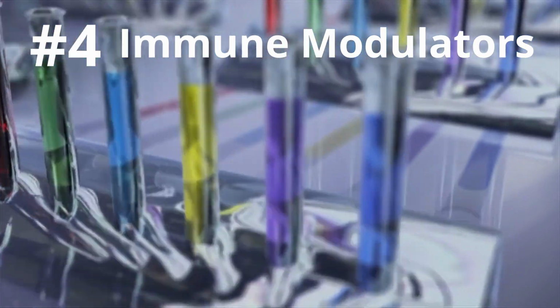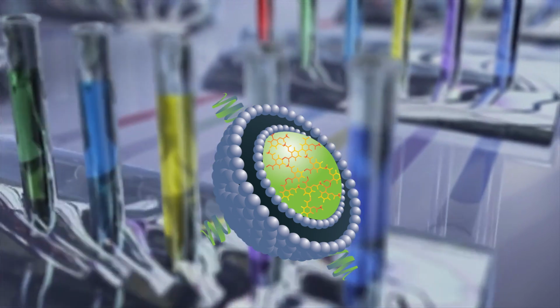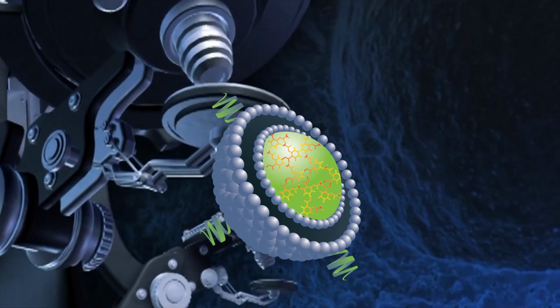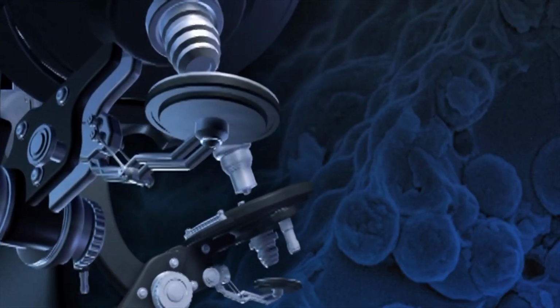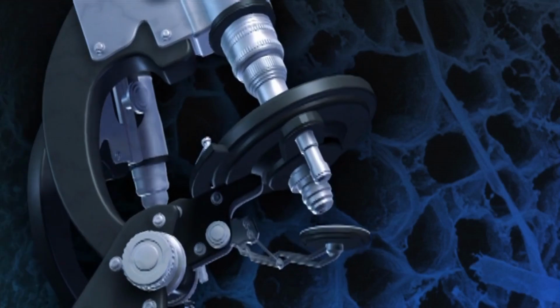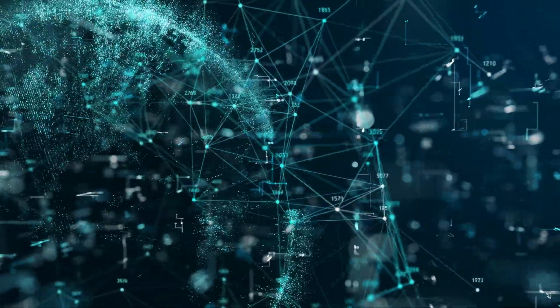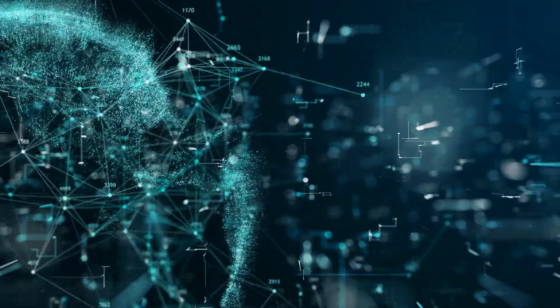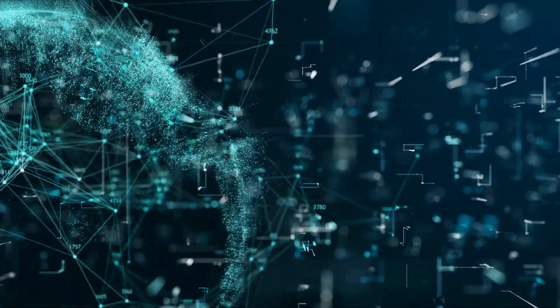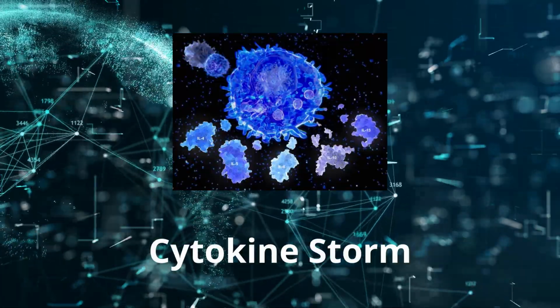Number 4. Immune modulators. Immune modulators are drugs that mostly suppress the immune system and are widely used to combat inflammatory responses from the immune system. One of the main reasons that immune modulators are being considered for COVID-19 treatment is that the later stages of COVID-19 infection results in an increase in inflammatory cytokines that result in hyperactivity of the immune system. The overproduction of cytokines by aberrant immune activation is known as cytokine storm.